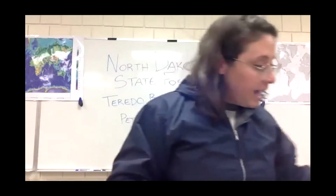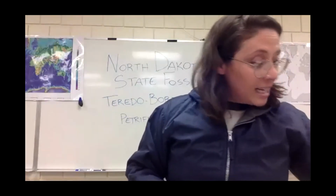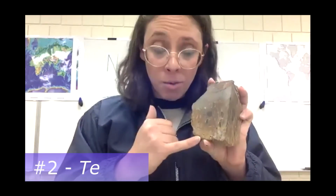And we see this in rocks and wood, and it's special because that is exactly what's going on with our state fossil. So our first fossil in our state fossil was the wood itself. So the petrified wood is fossil number 1. Our second fossil is the animal that bored into the wood, which is a teredo clam.